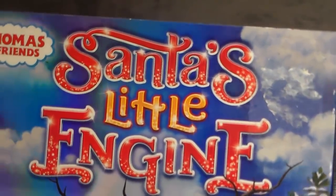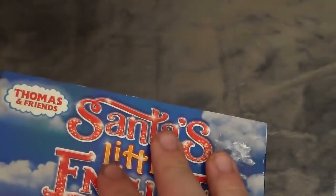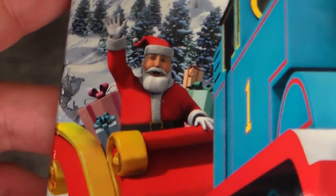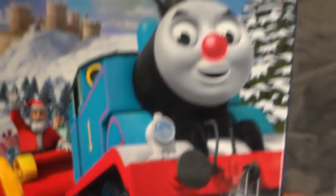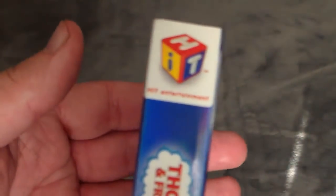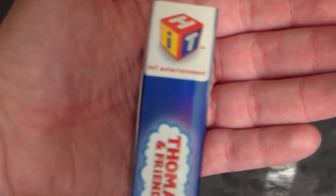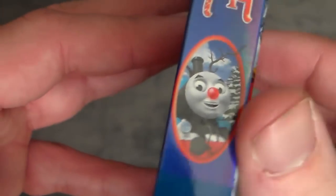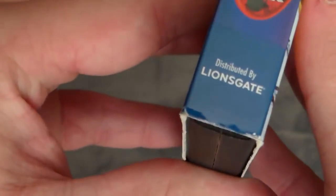Thomas & Friends logo appeared at the top. Santa's Little Engine in a very eye-catching font. The eye-catching fonts are back. That's cool. You've got Thomas as a reindeer with Sir Topham Hatt as Santa Claus in the sleigh right here. It's a very nice cover, actually. There's Opstead Castle in the back as well. Hit Entertainment logo on the side, if my camera will focus. Okay, there we go. Thomas & Friends logo, Santa's Little Engine down there. You've got a portrait of Thomas from the front as the reindeer, or Rudolph, the red-nosed reindeer.